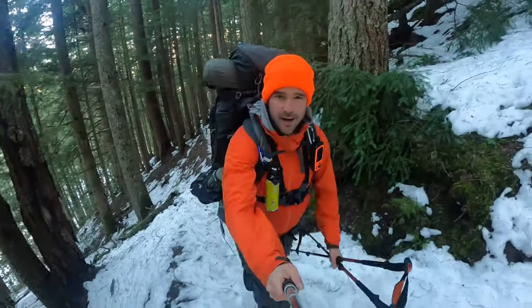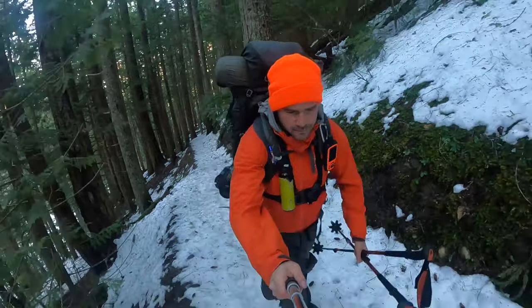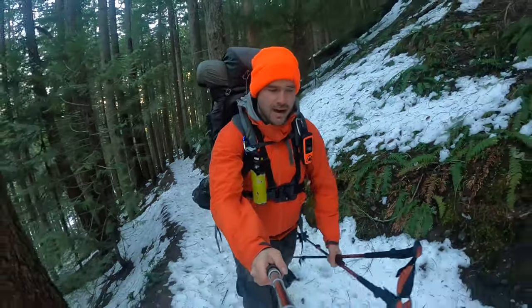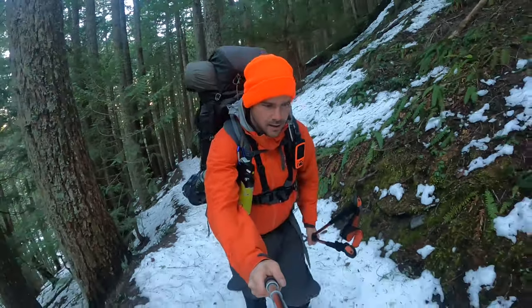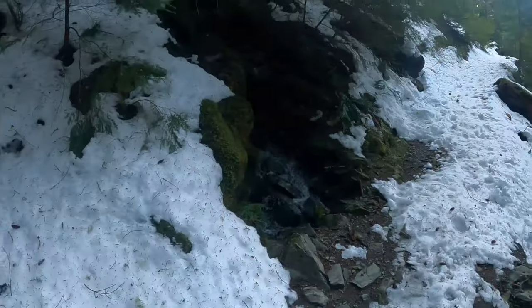So I'm just starting out hiking on foot here. The snow is pretty compact. Probably gonna switch to the micro spikes shortly, I imagine, and then with the higher elevation, switching to the snowshoes eventually.